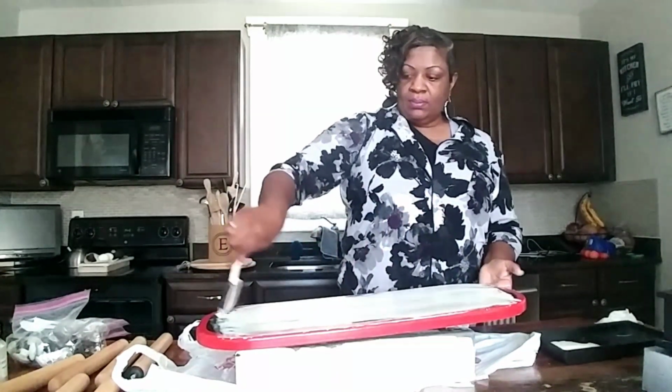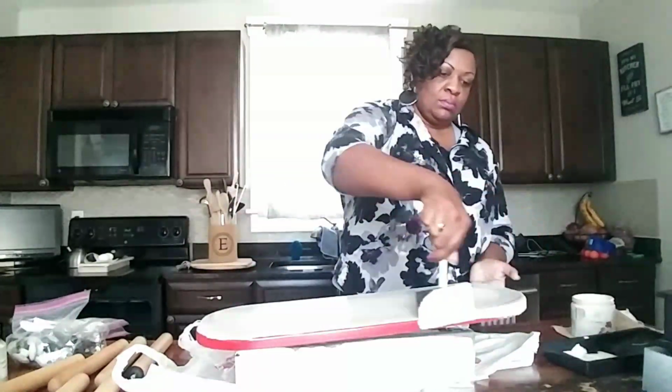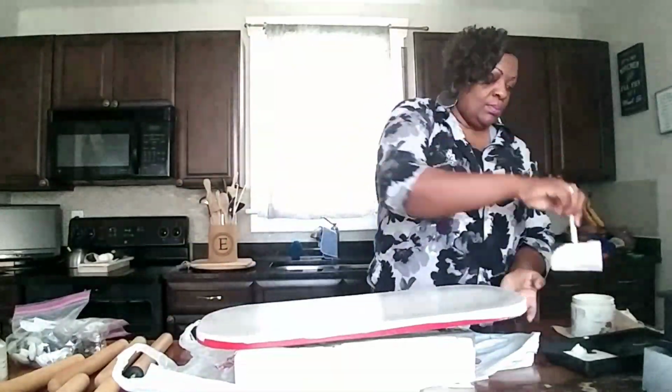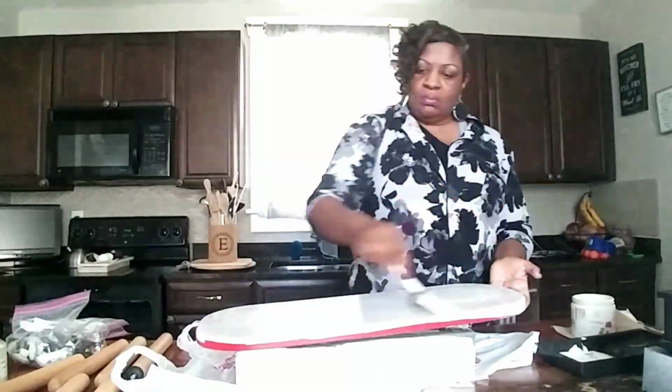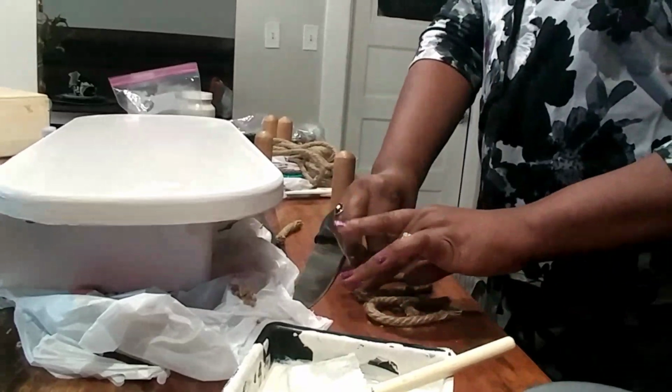Now, she didn't use a primer, which is something that I always do when I paint. However, this paint really did cover well, even though it was going on top of red, so that was good for me to know that I don't always need to use primer with this particular paint. So here's how the second coat looked while it was drying.